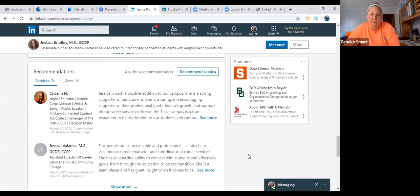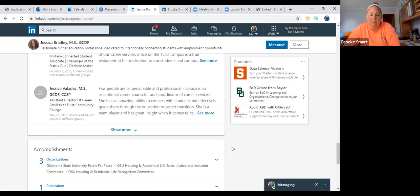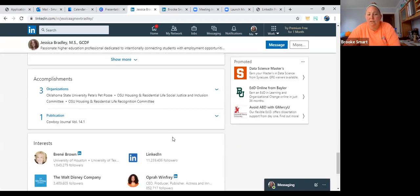It's a neat thing. Recommendations are very similar. So if you've interacted with a professor or with a professional who is willing to give you a recommendation, this is a great place you can use it. I would say it is helpful in the sense there may be some applications where you have to get a formal letter written by someone, but this is a great place for them to reference. I think they can, like for me, I have the option to go in and recommend Jessica. So it's not necessarily something that you type out for yourself. Accomplishments, she listed 3 different organizations that she was a part of, and then also 1 publication that she was a part of.